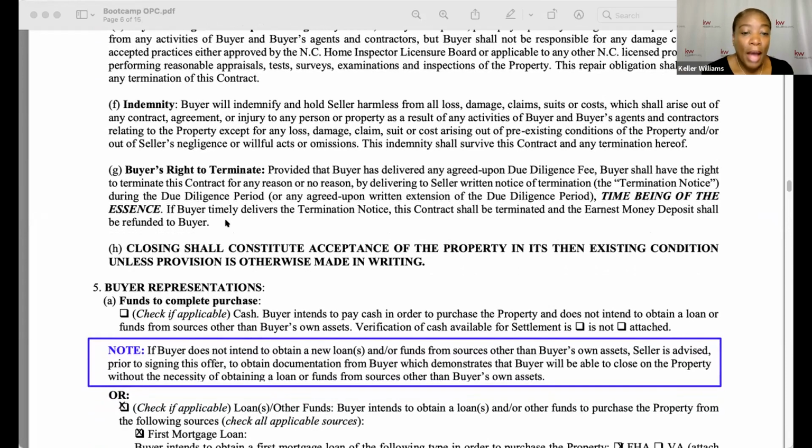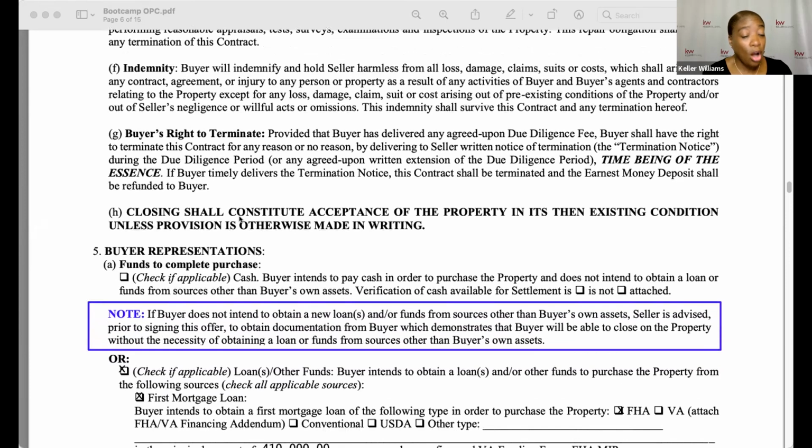So provided that buyer has delivered any agreed upon due diligence fee, buyer should have the right to terminate this contract for any reason or no reason by delivering to seller a written notice of termination. All right. And it speaks to that the due diligence period is a time being of the essence date. So the buyer needs to make sure they do it on that date before 5 p.m.